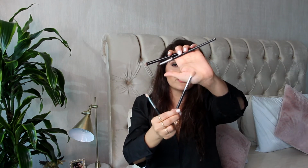For the eyeshadows, I have a couple of brushes. These two are from Zoeva. They're the classic eyeshadow brushes, but this one right here I use for my highlighter. I use the smaller one for my eyeshadow.